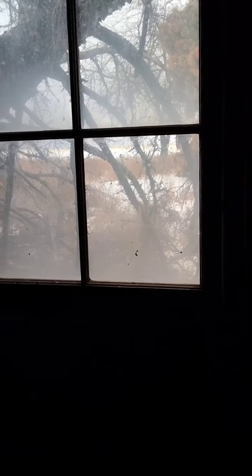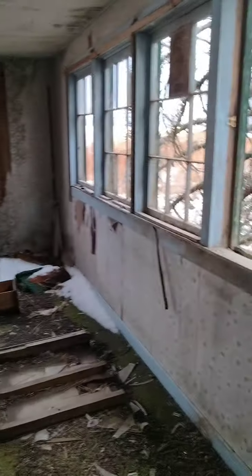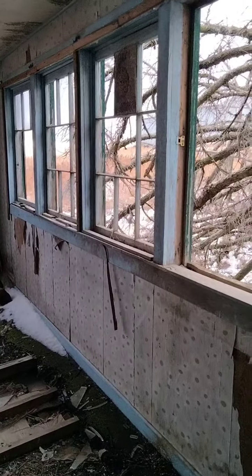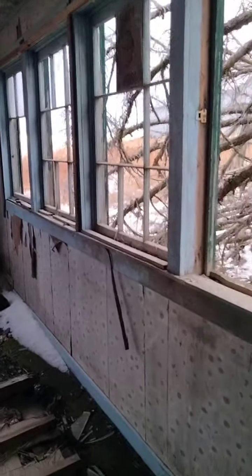Got the old pink tile paper. It was definitely a colorful house on the inside back in the day. I think that's a pretty interesting contrast. It's really colorful on the inside, but white on the outside. Maybe it got repainted later on. Who knows? Wouldn't surprise me if the house was at one time a different color on the outside.